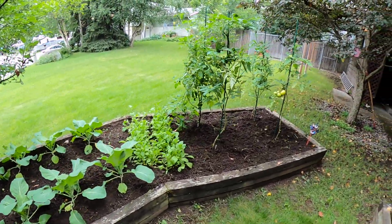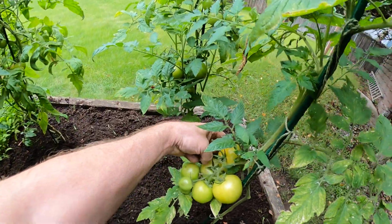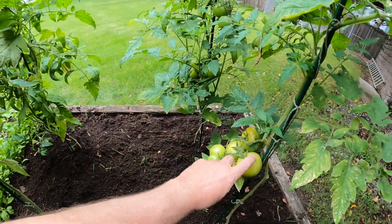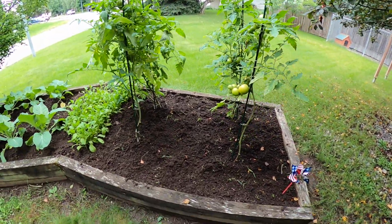I don't have much more of a growing season left, but this tomato right here might be turning, because it was the same color as these a couple days ago. So they might be starting to do their thing.